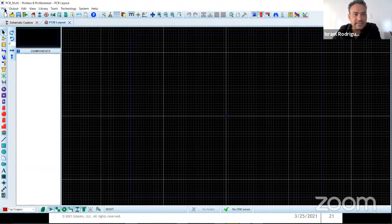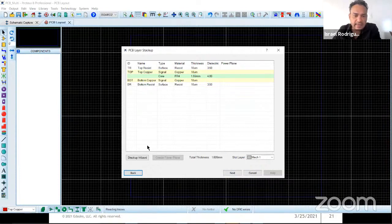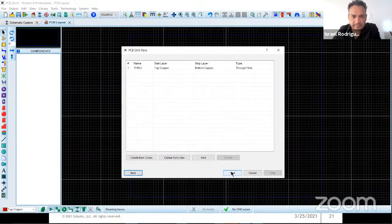But now, this is new: file, new board. If I want to add different kinds of boards in the same schematic, I do this: file, new board. When you click new board, you come back again to the PCB wizard. So you can go next. Again, let's say that this board is going to be a memory board. So let's choose here 4 layers for the memory board. That's all. Let's go next.